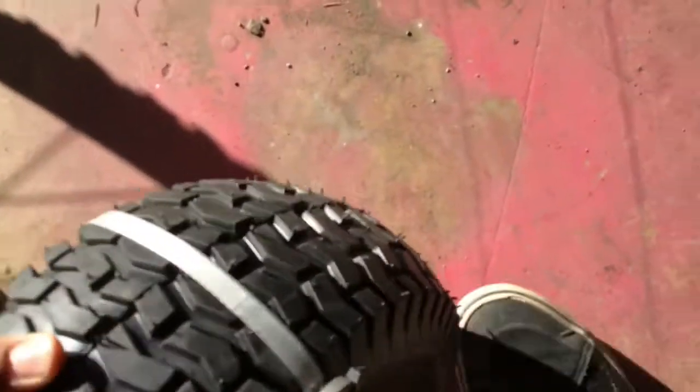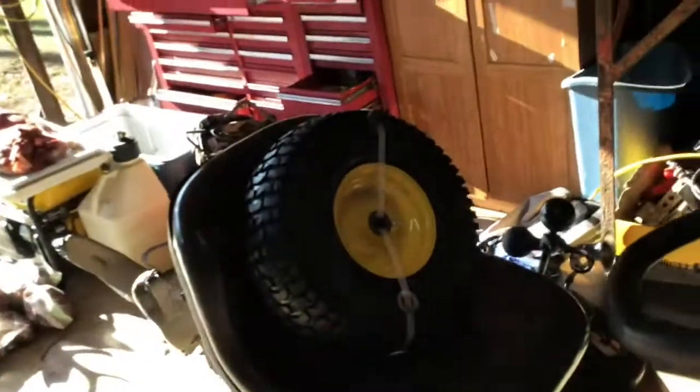So I got this, a brand new tire. So I feel like this is the perfect time to put in a time lapse of me putting this tire on and then me driving it. So yeah.